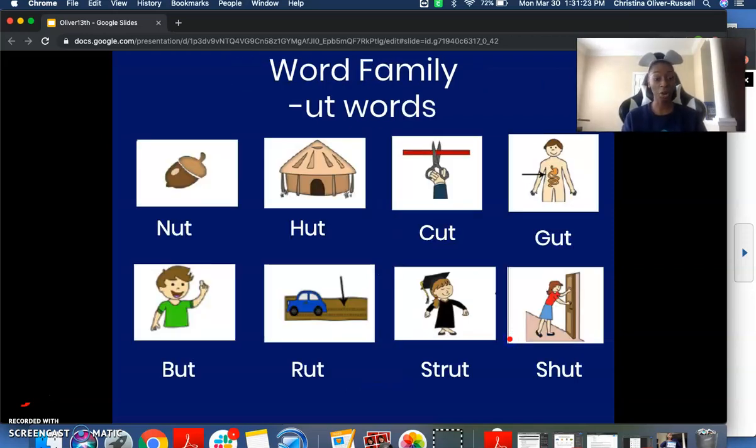So jumping right into our word family lesson. We're going to be working with the UT word family today. So let's get our hands ready. The UT word family. We know the U makes the sound for up. And we know the T makes the t sound for top. If you put those two sounds together, you have ut.